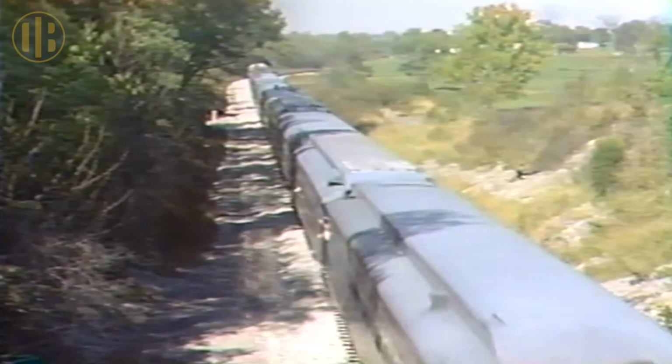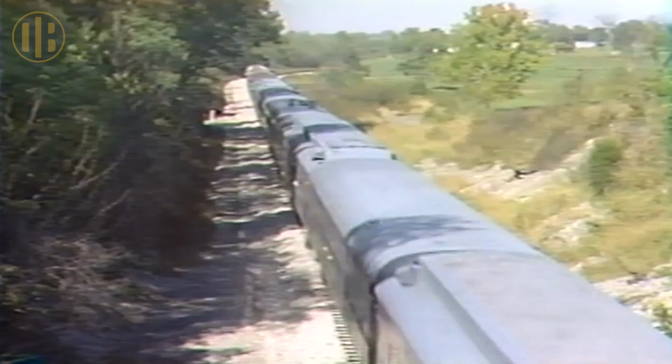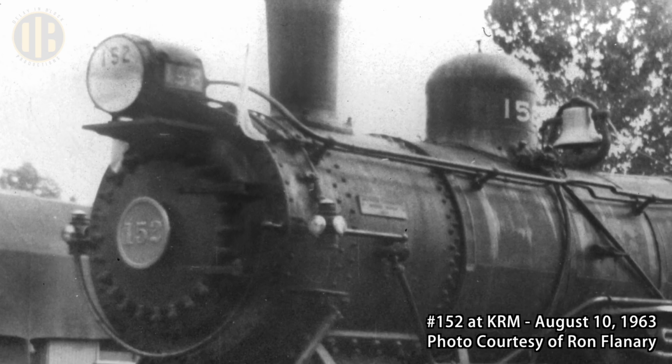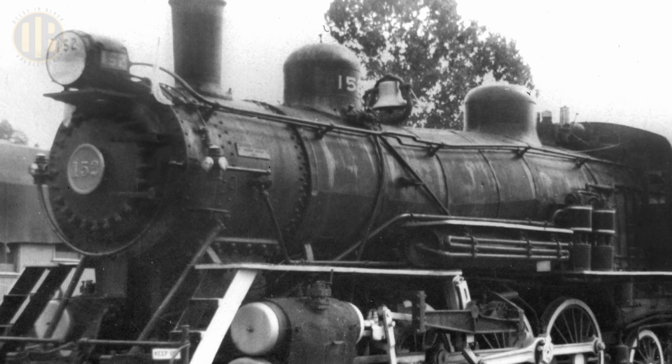We called on the president of the L&N, who was then a man named John Tilford. He was at that point almost ready to retire, in his late 60s or 70s. But he had a steam background. He had not worked mechanically, but he came from an era of steam locomotives, passenger trains, and so forth. And so 152 was an engine that somehow he had an association with.